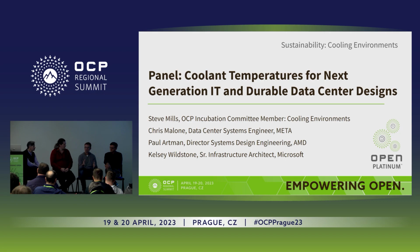Really, single phase is probably in the order of air-cooled capability, maybe a little more density, but we're talking about really extreme densities that require direct liquid cooling. Yeah. Okay.